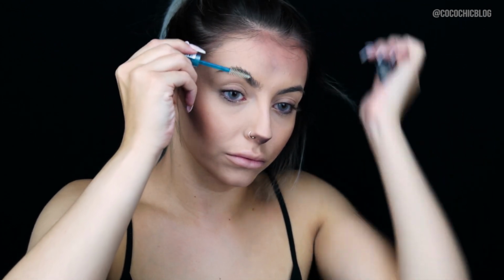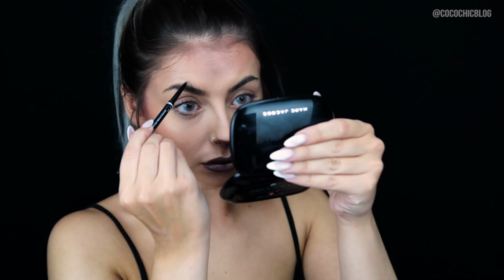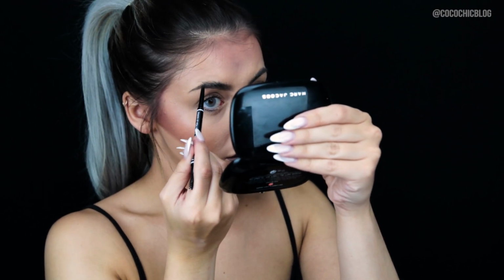I'm then spiking up my brows with a clear brow gel. I'm also going to fill them in a little bit in a second. And then I'm also adding this deep nude liquid lipstick to my lips. Then I'm going in with a super thin brow pencil and I'm just creating little fake hairs and just kind of sticking them upwards to make it look a little bit wild.